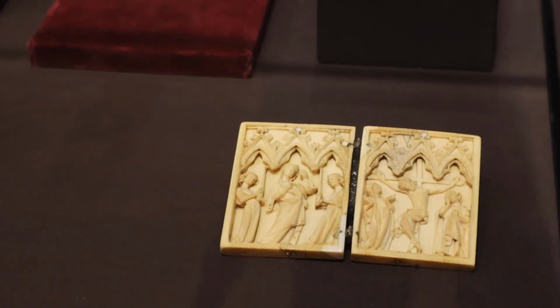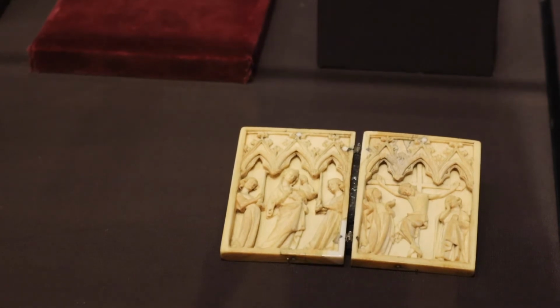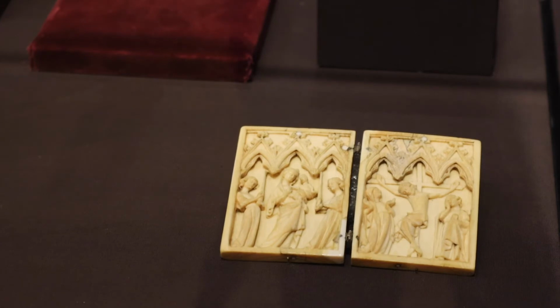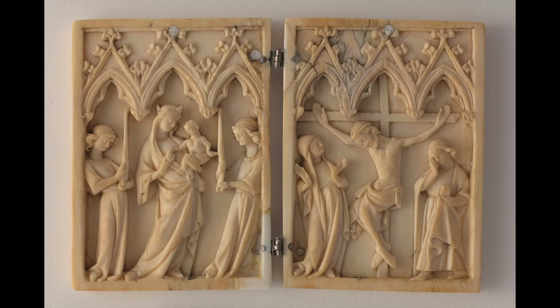Items like this were often carved in special workshops in Paris, France, but the material was imported from Africa. What material do you think this might be made of? This material is made of ivory, which again was imported from elephant tusks in Africa. During the Middle Ages, there was a bountiful trade in different types of materials and goods.